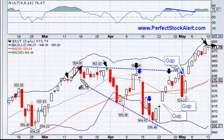But anyway, if you're looking at that wondering, what does that tell me about the market? Well, you can see it's not a sign of strength. Actually, you should be looking for a top in this market.